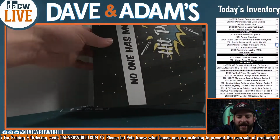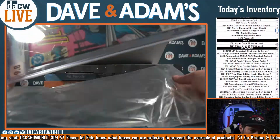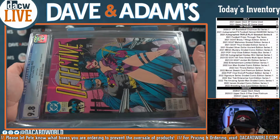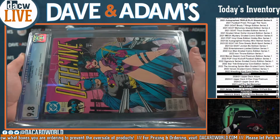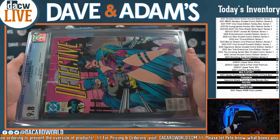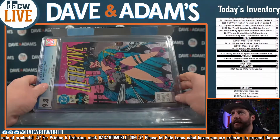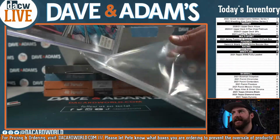Alrighty, the Batman. Let's see what we have there. That is going to be Detective Comics number 653. DC Comics from 1992. That is going to be a Huntress appearance. The Huntress. There she is. That is a 9.8 from DC Comics 1992. That is going to be a Travis Charest cover. 653. So that goes to KCC. 41-60 KCC.